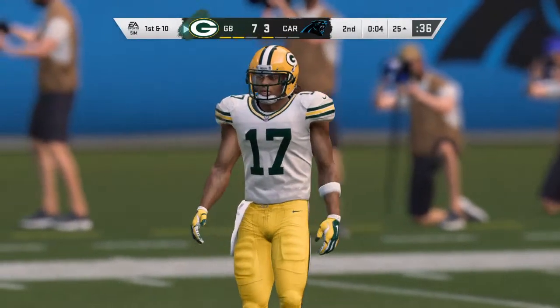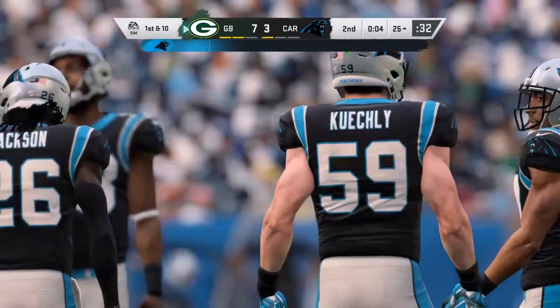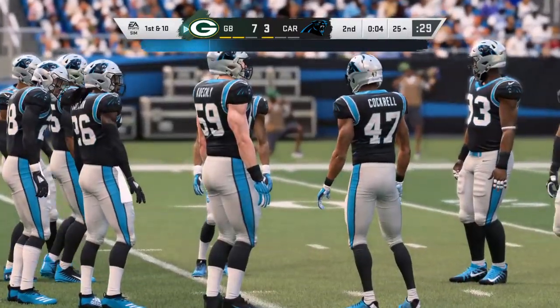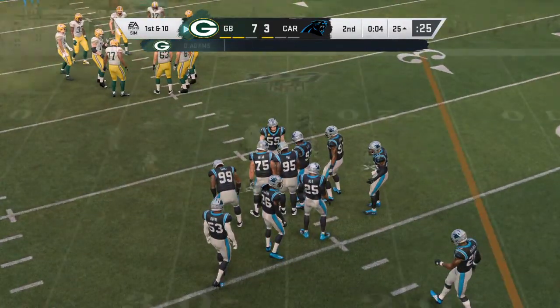And Green Bay getting ready to go as they take the field. And with great field position here, a chance for some points before the break. That's prime real estate. They just have to decide how they want to try and take their shot to put those points on the board.